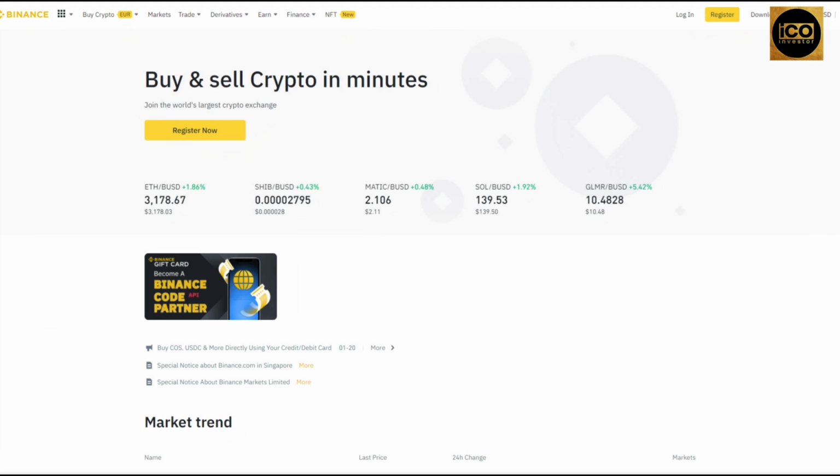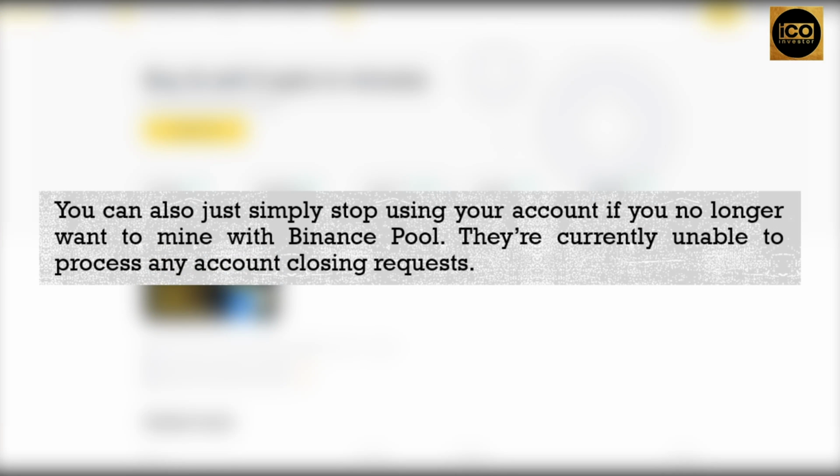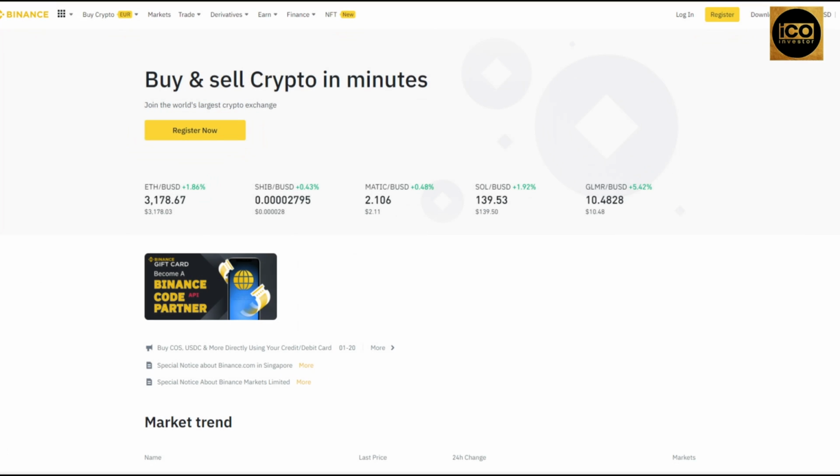What is the minimum payment amount? There's no minimum payment, mining income will be paid directly to the pool account. You can also just simply stop using your account if you no longer want to mine with Binance Pool. They are currently unable to process any account closing requests. And that is all for Binance Liquidity Pool.